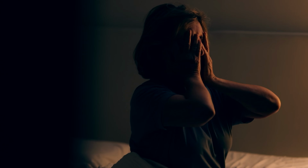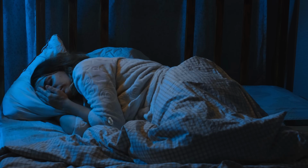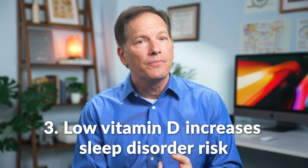Number two, vitamin D can influence our sleep quality. Some studies suggest that people with low levels of vitamin D may experience poor sleep quality, including difficulty falling asleep or staying asleep, and may have more frequent arousals during the night. Number three, low levels of vitamin D have been associated with sleep disorders like insomnia and sleep apnea. With sleep apnea, studies have found that a lack of vitamin D can worsen the severity of the apnea. So if you're currently using a CPAP machine, it's probably time to really start monitoring your vitamin D levels.